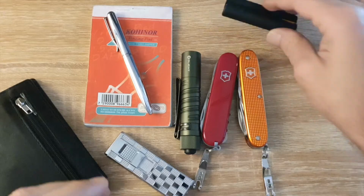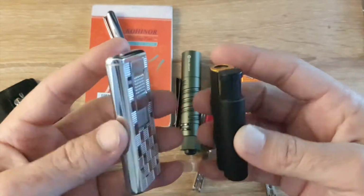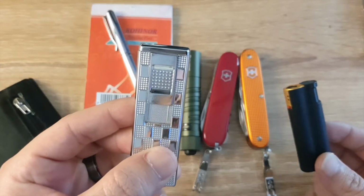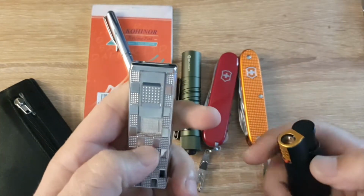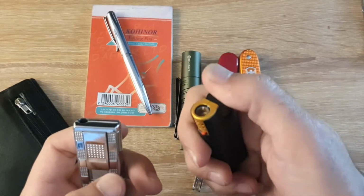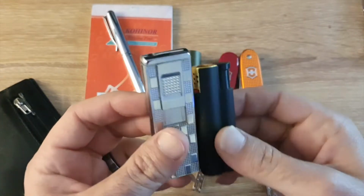We'll put that aside. I carry lighters because I am a smoker, unfortunately. It depends on my mood. I either go with black or all silver, and they're both butane lighters. This one is kind of cool. It has that pull mechanism, and this one is just a regular button. So it's either this or that.